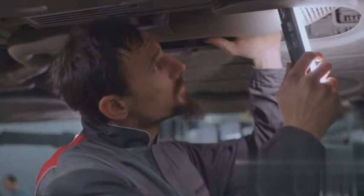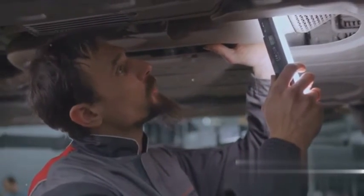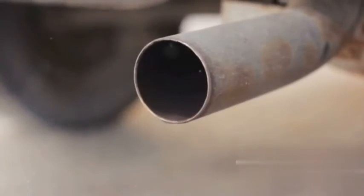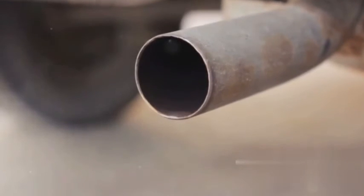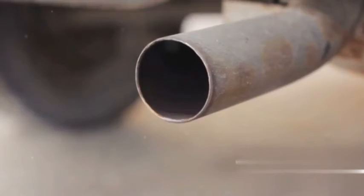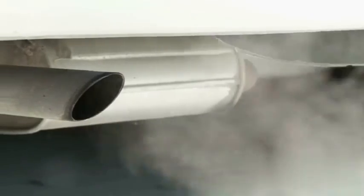The exhaust gases flow from the cylinders into the exhaust manifold, which collects the gases from each cylinder and funnels them into a single pipe. The gases then pass through the catalytic converter, which reduces harmful emissions by converting them into less harmful substances. Next, the gases flow into the muffler, designed to reduce noise produced by the exhaust process. Finally, the gases are expelled from the vehicle through the tailpipe.